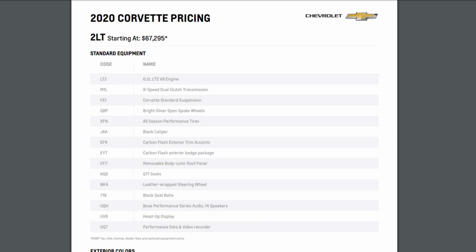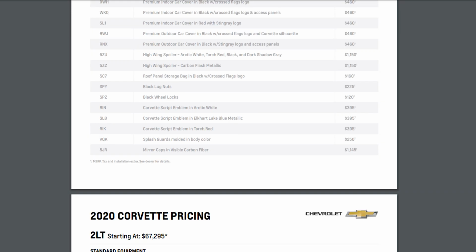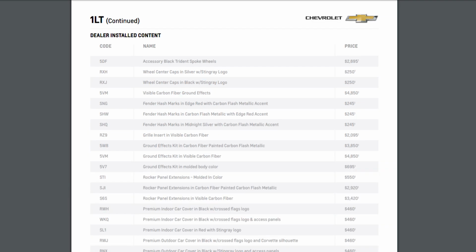I am going to probably be going back and reworking some of my options just because my optioned out Corvette is going to be a little more than I want to spend. So I got to determine which options I really want.